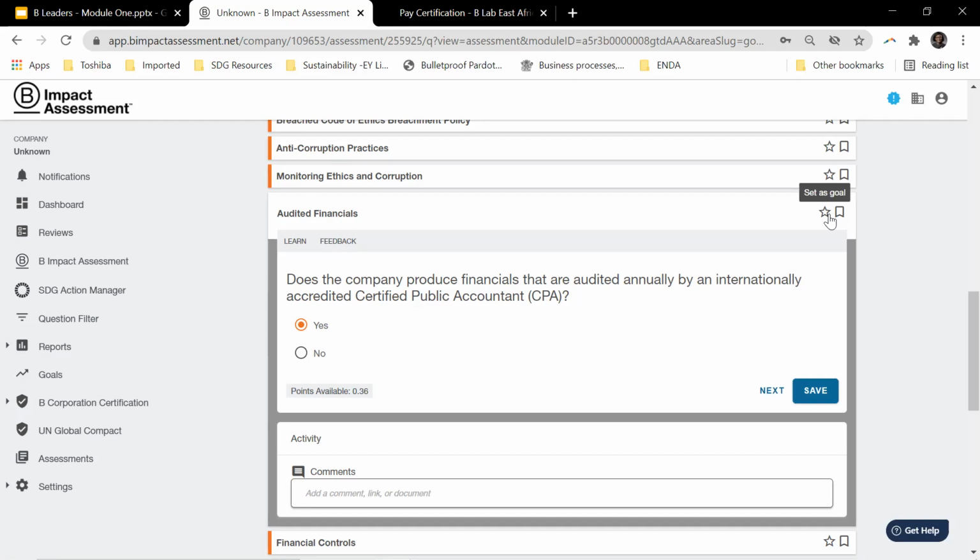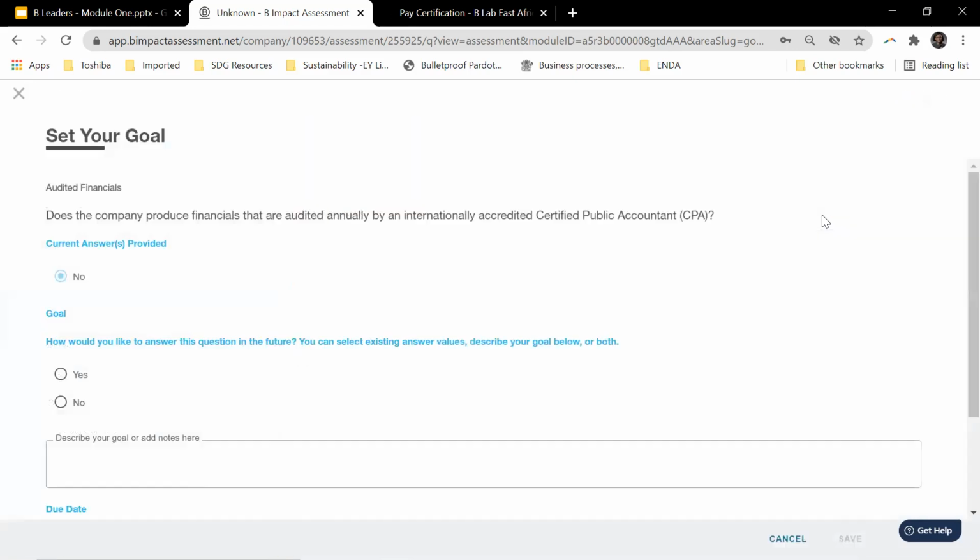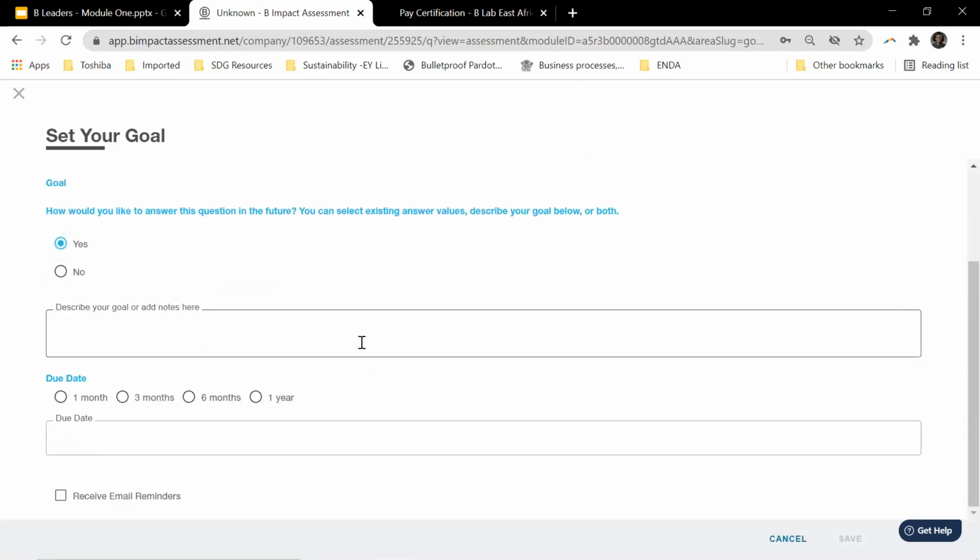The other feature I wanted to point out that would be useful to you as you work with your companies is set as a goal. So if I look at this question and I say, no, I'm actually not doing this, as a B leader, you could set this as a goal for your company or your client and say, well, right now we said you don't do this, but in a couple of months or so, let's start doing this. So you set a goal for the company and you're able to describe this.